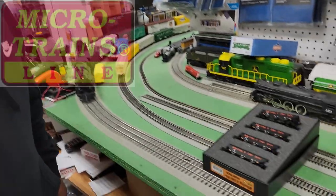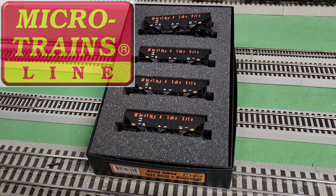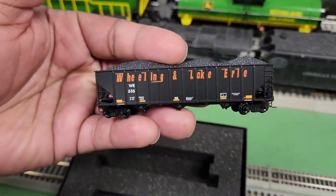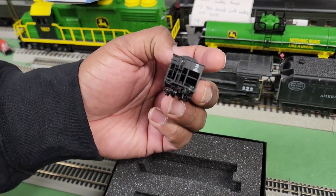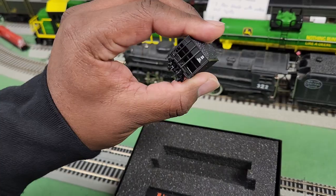For you N-scale guys, we've got more N-scale stuff. Come check this out from Micro-Trains. We've got this four-pack here, the Wheeling and Lake Erie. Let me take one out here. You can take a look at these cars. These guys do a great job detailing their cars for N-scale guys. Got a load there. There's the A end in here.